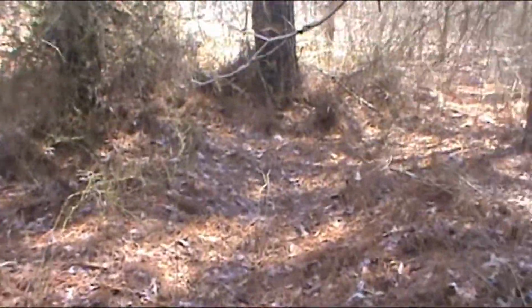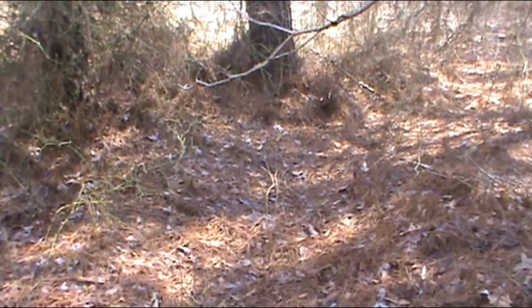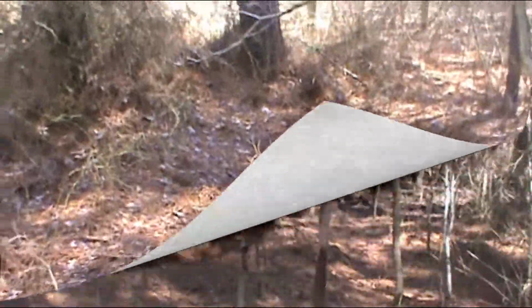I'm sure that's one of his beds. Wind coming out of the west. That's one of his beds. Good bed. I just marked that. This bed. All right, here we are.